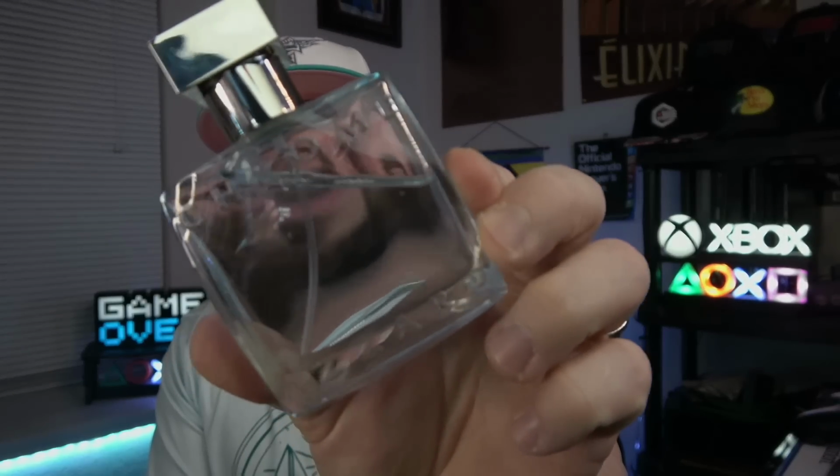Extreme, Aqua, all those, they're great. Don't get me wrong. They are great. And they perform a little bit better. But I want that fresh metallic shower gel smell in super high heat. I like the cleanliness of the original Azzaro Chrome.